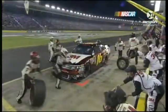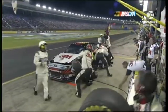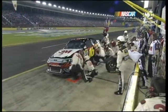So watch the left rear and watch the NASCAR official. Thumbs up. They come around the car. Now watch on the left rear when he leaves.